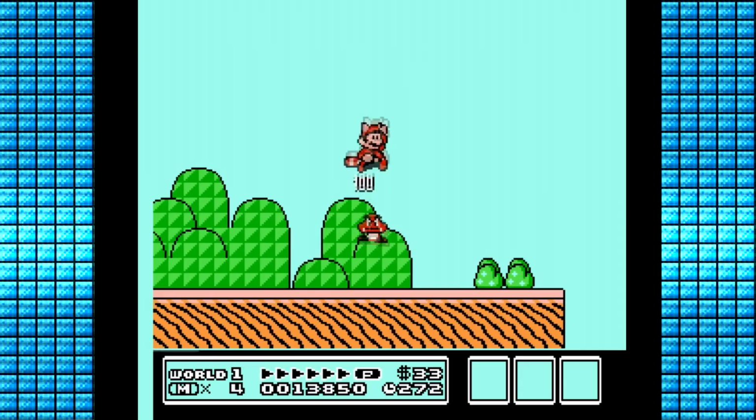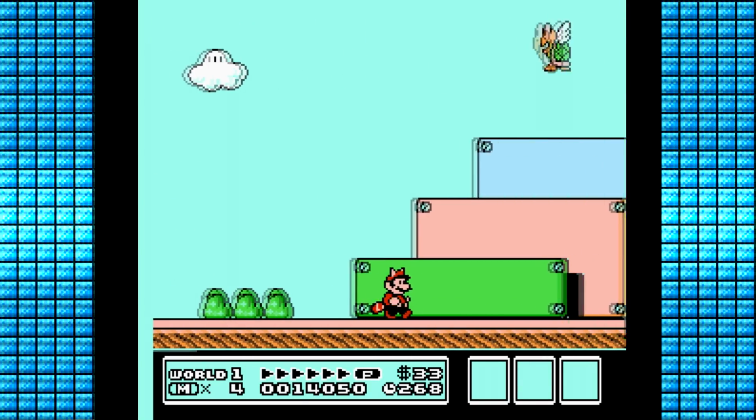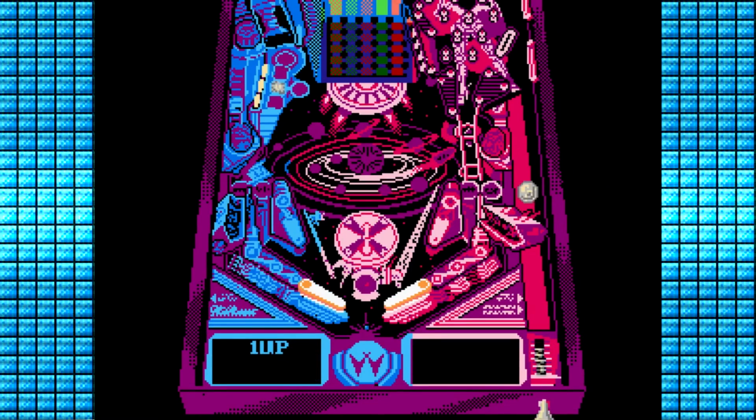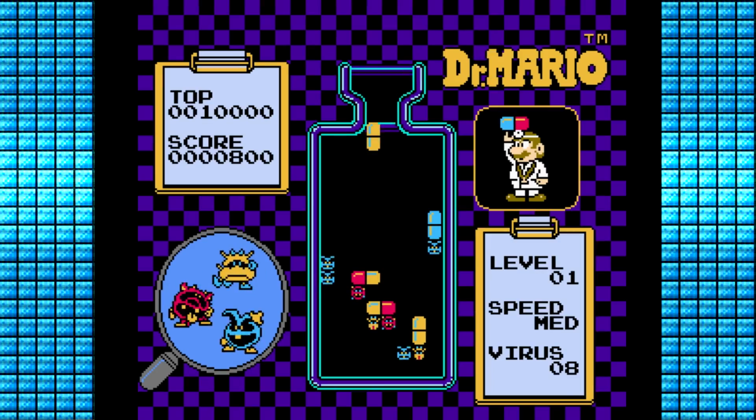A strategy I learned when playing this at a small competition at Game Trader 2 in St. Charles is to rack up as many points as possible in Super Mario Bros. 3 before moving on to Pinbot. Now, you can't stay in Super Mario Bros. 3. You have to continue on and play Pinbot and Dr. Mario, so you have to keep your eye on the time.